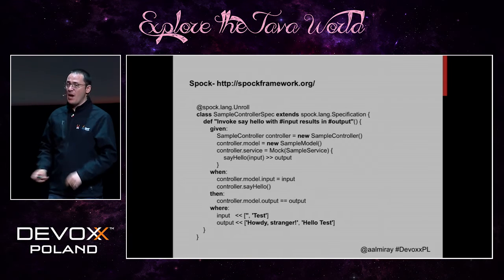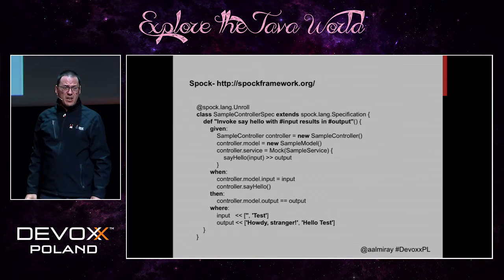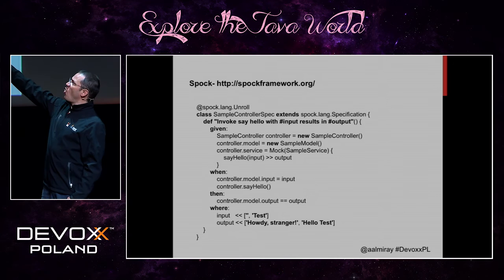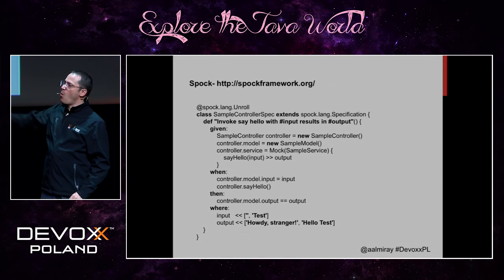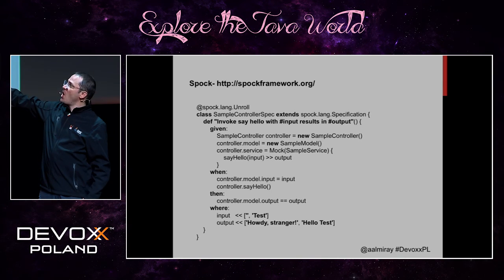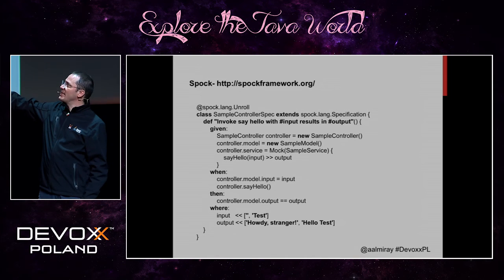Trust me. Anyway, what we have here is a method. The method name looks weird because it's a string, but hey, it's Groovy. With some placeholders there, input and output. We'll see what's going to happen with that in a moment. And then we got some blocks: given, when, then, and where. In the given block, we initialize our class under test, the controller. Well, we also mock the service using Groovy syntax to say whenever that input comes in, that stimulus comes in, we want that output to happen.